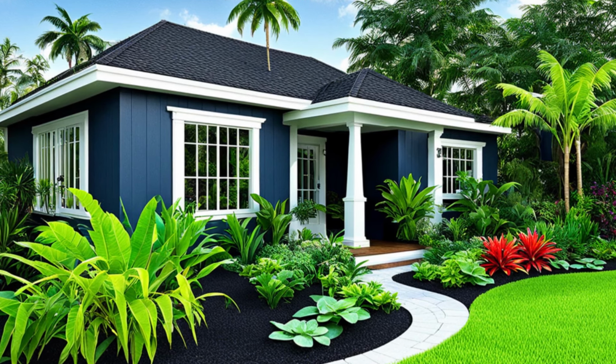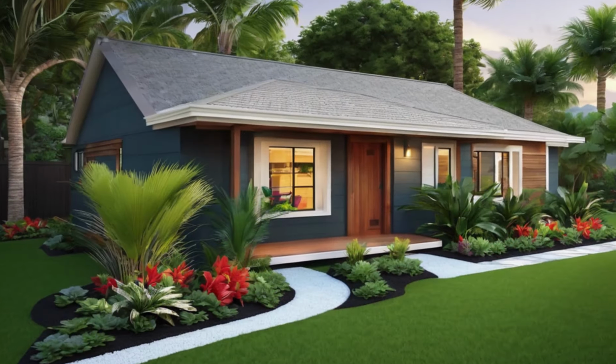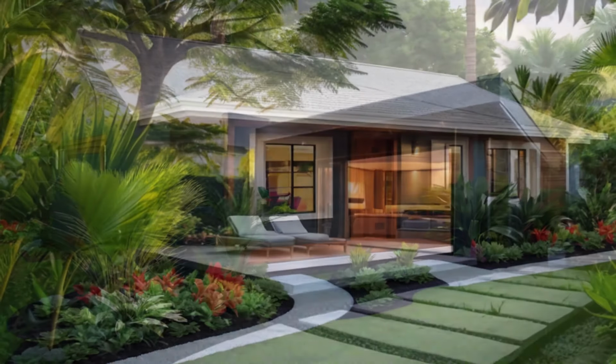Thank you for joining us on this journey to discover the best landscaping ideas for small front yards. We hope you feel inspired to transform your own front yard into a charming and inviting space.